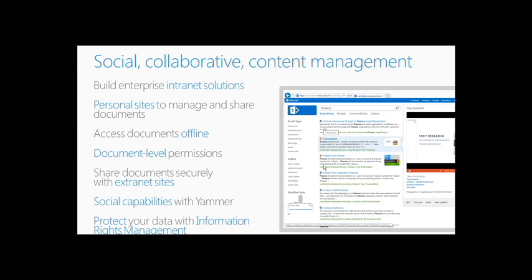Social capabilities with Yammer. I'm not going to spend too much time talking about Yammer because it does so many different things, and it's a very powerful tool if you've already got it in place. But we're seeing huge uptake in this from the social enterprise world to help with things like training, and I'll talk about this a bit later. But what about if you're initiating a project, having Yammer as a self-help tool for users to ask each other questions instead of bombarding your support team with those questions.